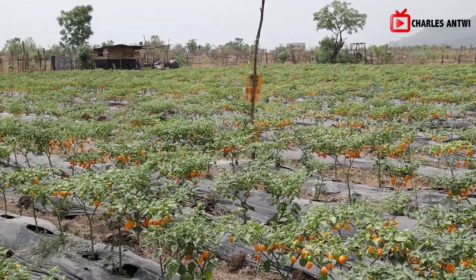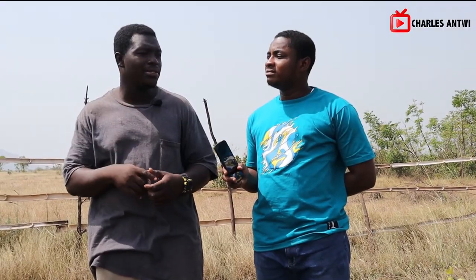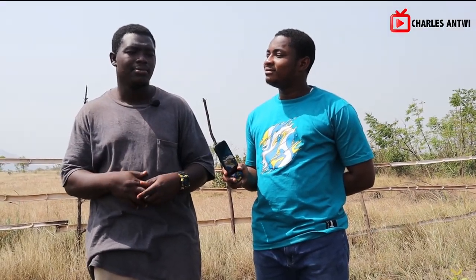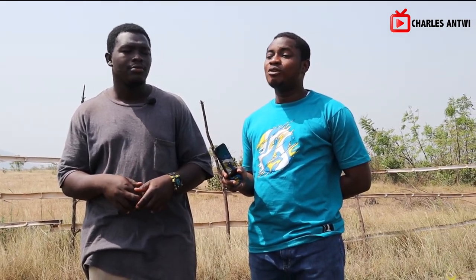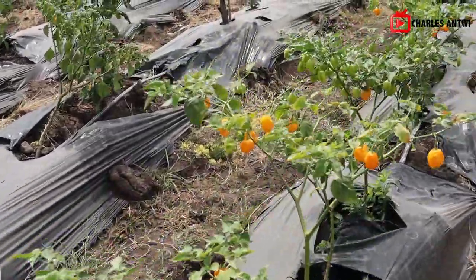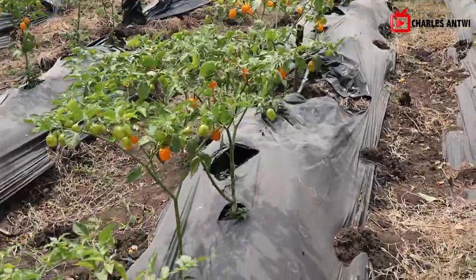We could turn them into pepper sauces, pepper sprays and whatnot. We want to process them. We want to dry them. Anything that you process to the final product, you make more money than at the raw state. Exactly. That's the idea. We are not looking to only sell raw.